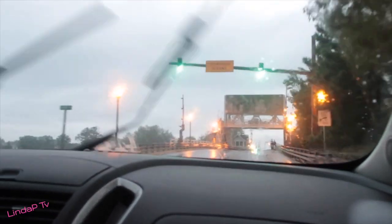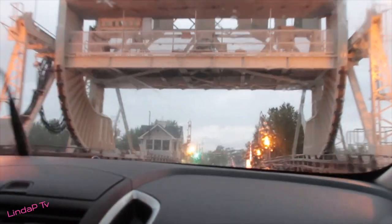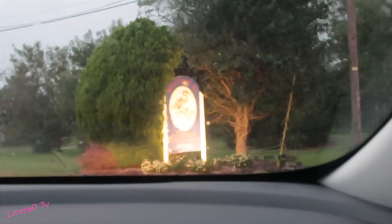So this is us just driving through Maryland, through the town of St. Michael's to get to the island. And it was a rainy day, but you can tell it's a picturesque little town. As soon as you approach this little bridge, you are literally entering Tilghman Island. We were so excited and drove right over to the inn.